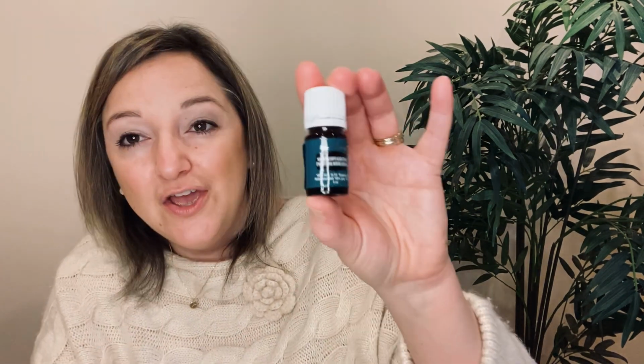I use that one a lot. Next one, Northern Lights Black Spruce. This is a 5 ml Canadian oil harvested in Fort Nelson, BC, and one of my favorite oils. I use this a lot.